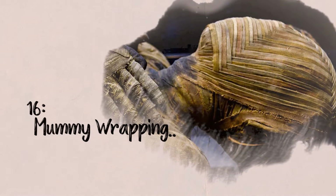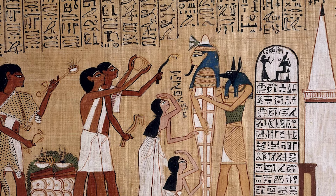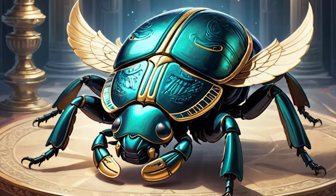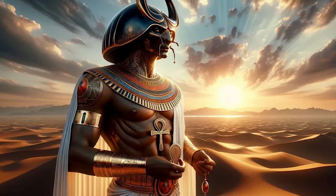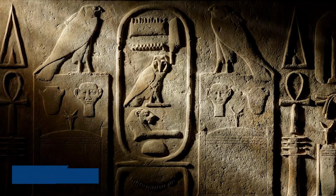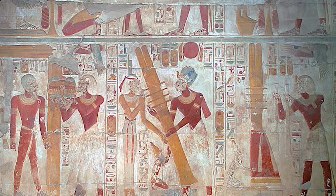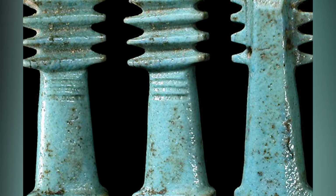Number 16. Mummy wrapping. Ancient Egyptian burial customs prominently featured magical amulets, such as the scarab beetle and the Djed pillar, essential for safeguarding and guiding the deceased into the afterlife. The scarab beetle symbolized regeneration and was linked to Khepri, the deity who rolled the sun each day, akin to the beetle rolling dung. Often inscribed with hieroglyphs, scarab amulets were placed over the heart of mummies, signifying protection and rebirth. The Djed pillar, associated with Osiris, represented stability, ensuring the backbone's strength for eternal life.